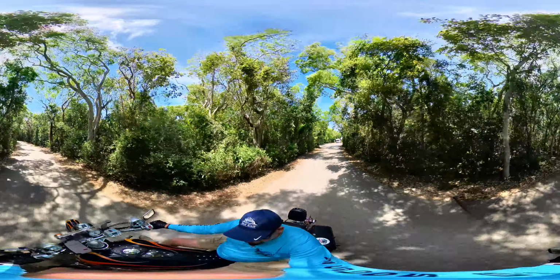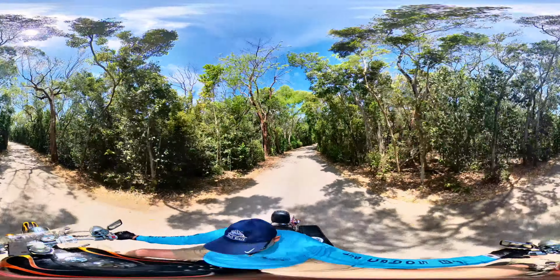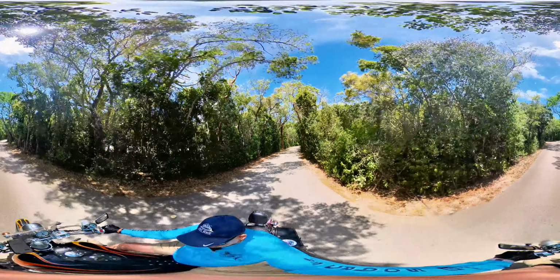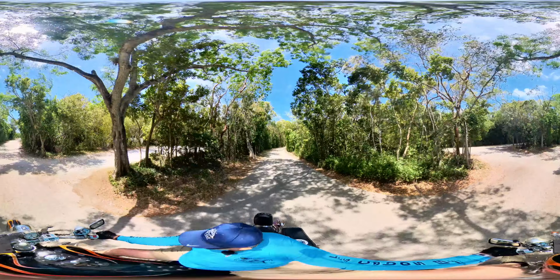All right. Like I said, this is a tree-lined lane coming in. This is a pretty park, no doubt about it, and I got a little bit of something for everybody.